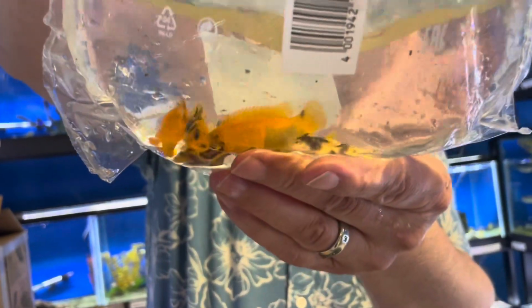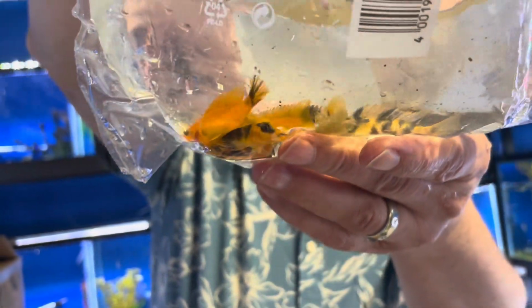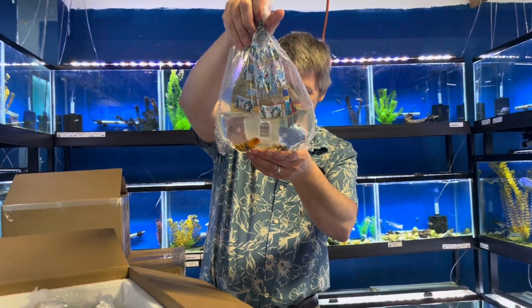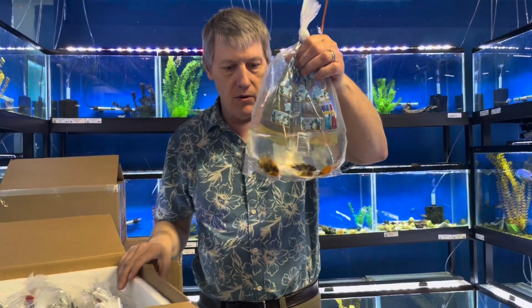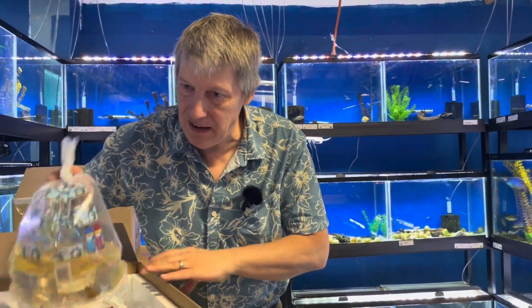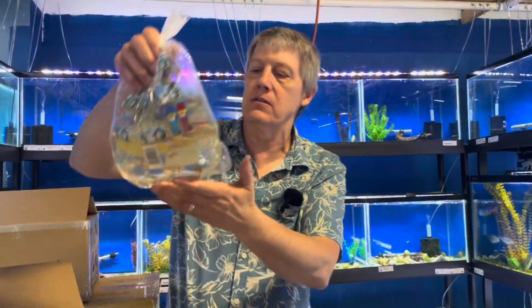Now they're not nearly as expensive, but still special. Here's a type of OB zebra. Well, they're red OB zebras. We get reds, we get OBs, but I haven't had red OB zebras before, so that's for your African cichlid selection. We got a few Africans on this order.